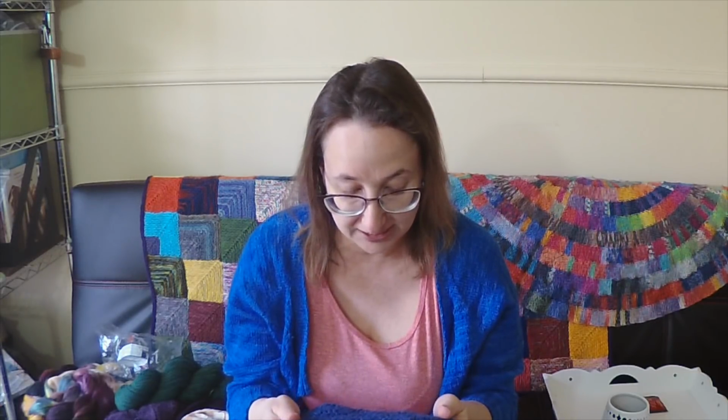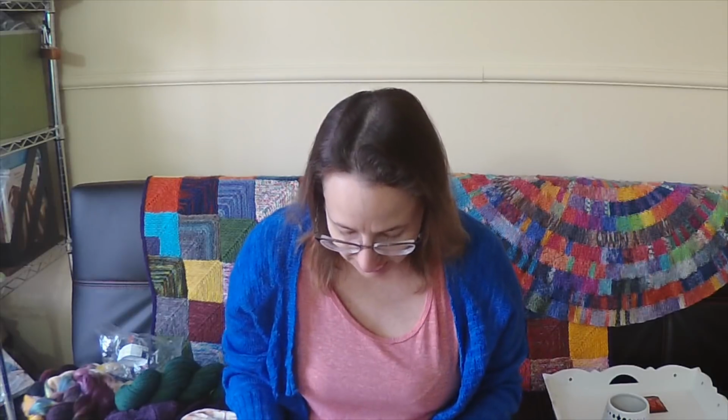The yarn actually bloomed and super softened up in the wash. It is absolutely lovely, and it is squishy and scrumptious.